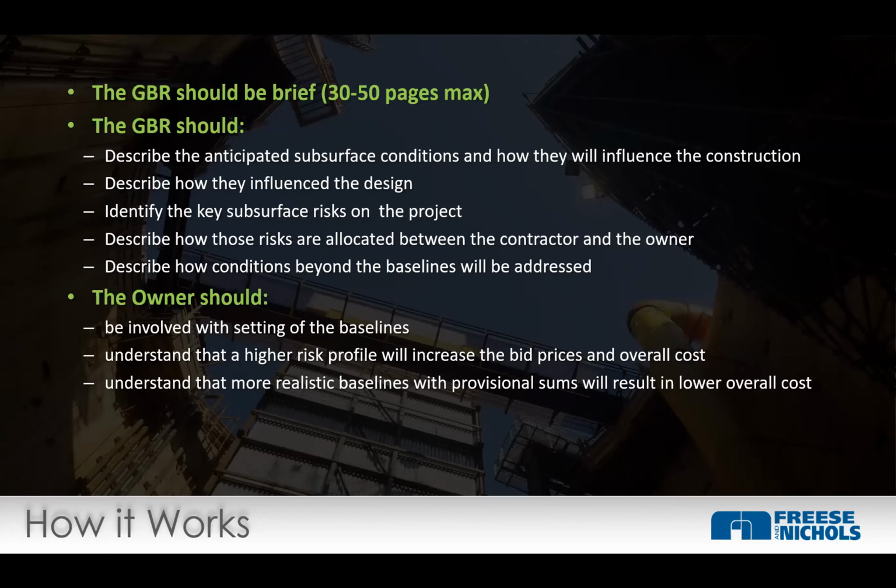Could we set the baseline a little more aggressively, encourage more aggressive bidding, but understand that if we do that, it might be a change order. But if we can pay for that change order without a whole lot of heartache, that might get us a better bid, and that risk may never occur, right? So might save money in the long run. Realistic baselines will result in lower overall cost.